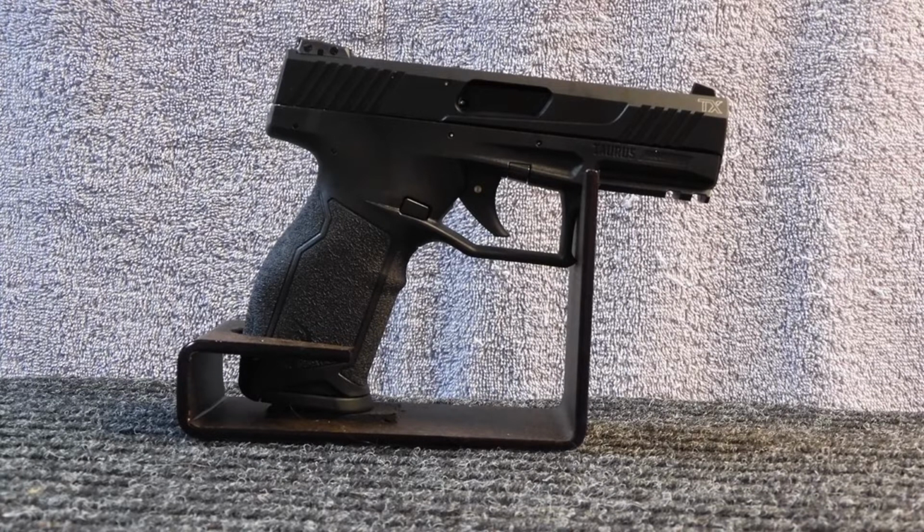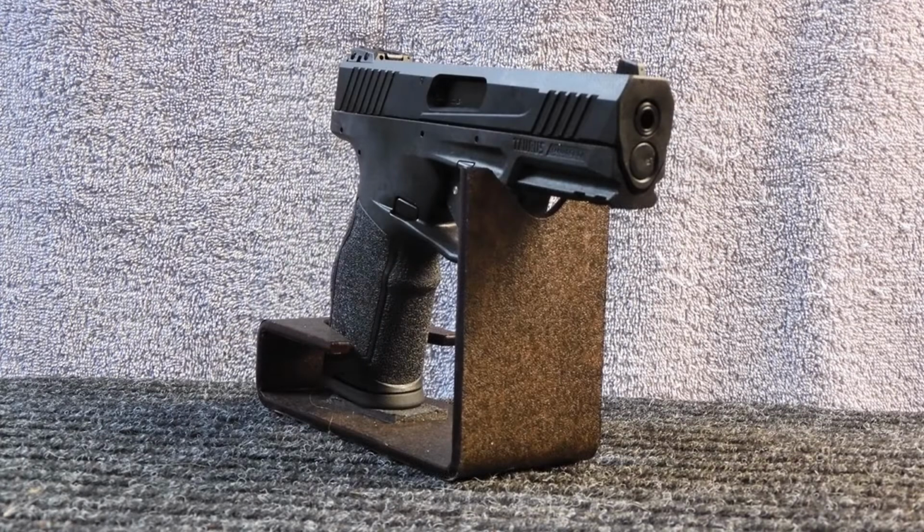The only thing, in my opinion, that takes away from the look of the pistol is the trigger guard. A little more rounding of trigger guard angles might have helped, maybe. I don't know. What do you think?